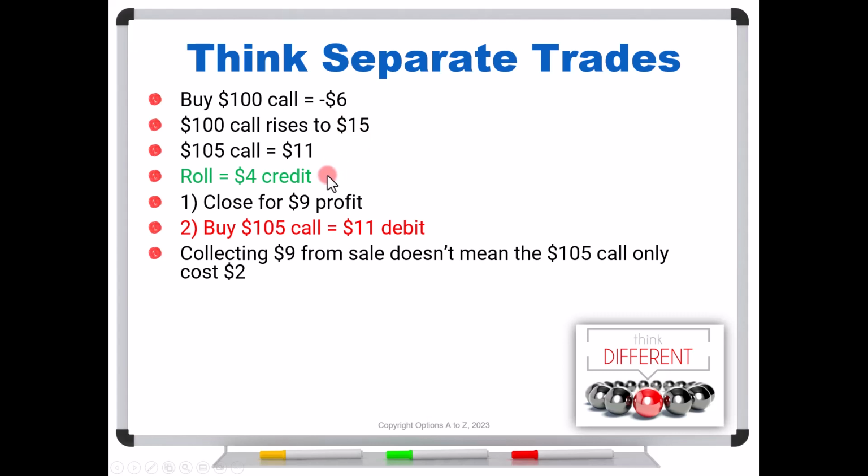What you want to do to make the best decisions is say, do you want to buy the 105 call for 11? And if the answer is yes, then sure, go ahead and roll it. But what you don't want to do is to say, let me roll so I can capture this $4 credit and kind of get this free money. It's not. It was an $11 debit. And if you're making trades for the wrong decisions, it's never going to have good outcomes in the long run.